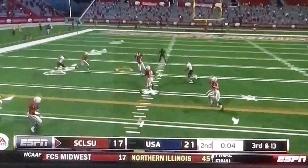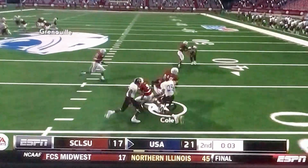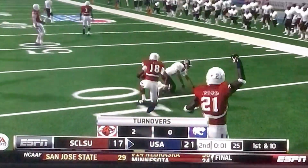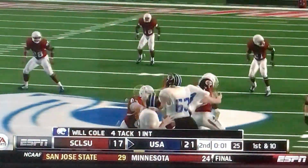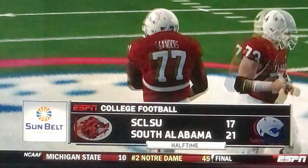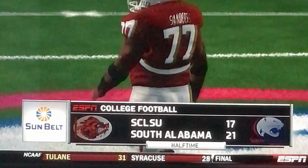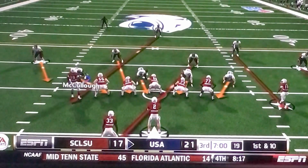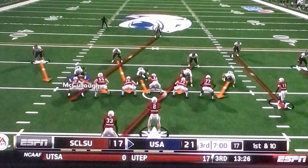So, got a long 3rd and 13. He tries to throw it to A once again. He is just heavily covered, and that's going to be an interception for the Mud Dogs here. Will Cole this time, the other safety, got the pick, and South Alabama is going to go into the locker room with a 21-17 lead, and will have the ball to start the second half.